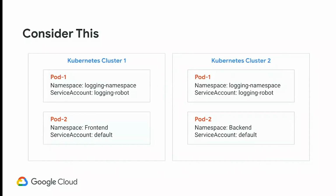All right, so consider this simplified example. We've got two Kubernetes clusters, each have two pods, each have two namespaces, each have two service accounts. They're completely independent from an authorization standpoint. The identities that exist in these clusters are only relevant inside these clusters.